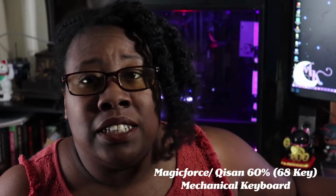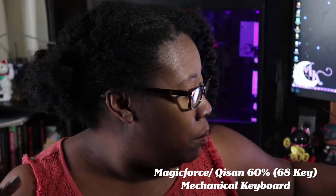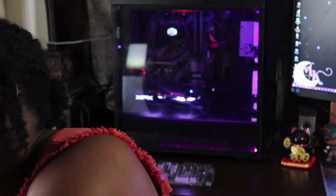But Darth was nice enough to give me his extra, because he had 2, his extra Magicforce for me to use. And I'm going to be taking, because I bought these keycaps, the purple ones, the black ones were the ones that came with it. The purple ones I bought. So I will be replacing a lot of these keycaps on here.